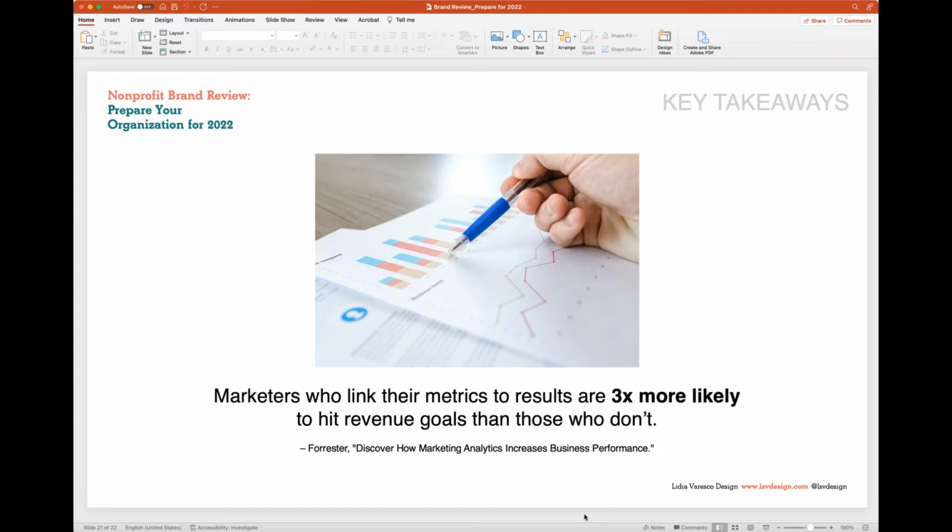And again, I really think there's a lot of importance to aligning all of your goals, to really sitting down and looking at those organizational goals, your strategic plan, your marketing plan, and then some of these branding goals that you might develop, and looking at them together as a whole and making sure they're aligned.